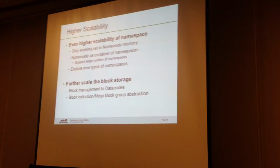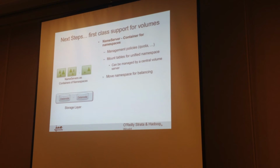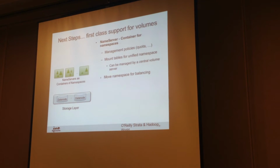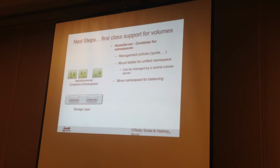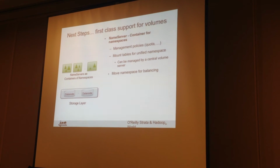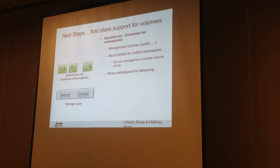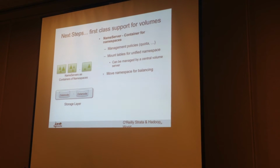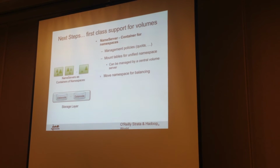The other big change is on higher scalability. Let me go to the next slide. I'm not sure this slide actually does justice to the idea. The idea is to now think of a NameNode not as a single volume, but as multiple volumes. And so we want to start moving management policies like quota to the volume rather than the directory level. And of course, as before, you'll be able to mount them into a mount table, either within the server or across.